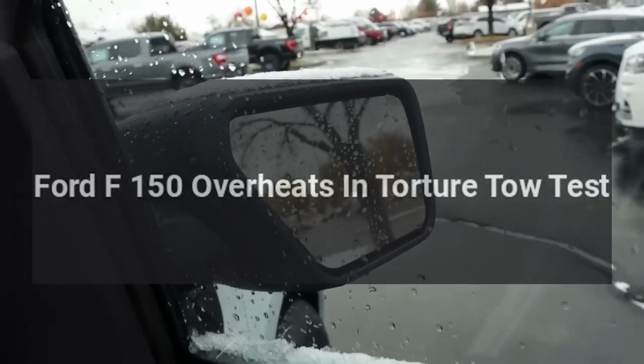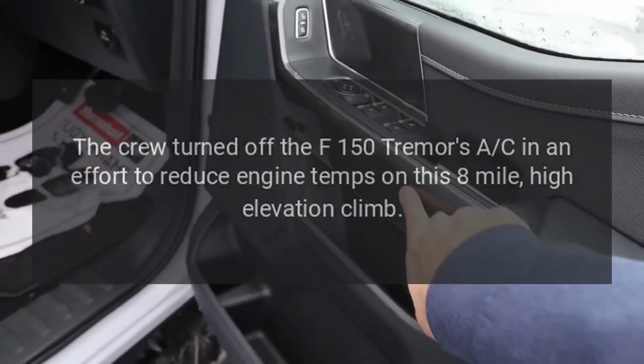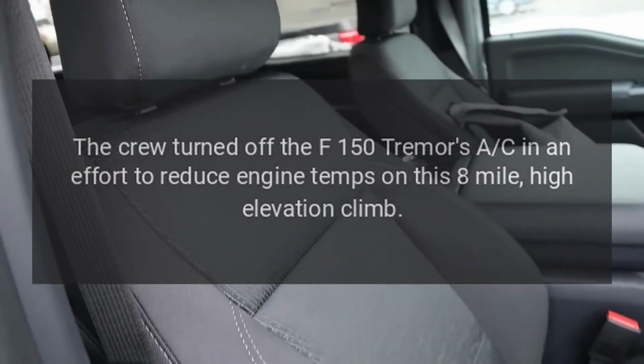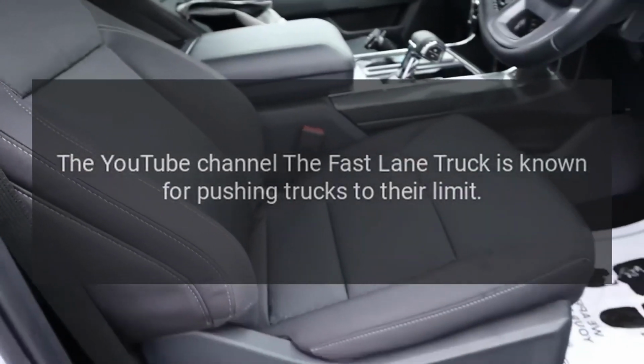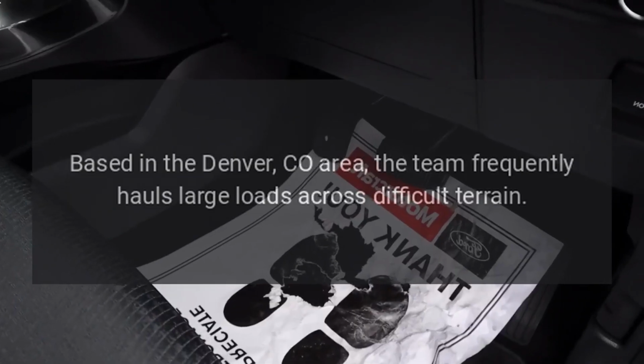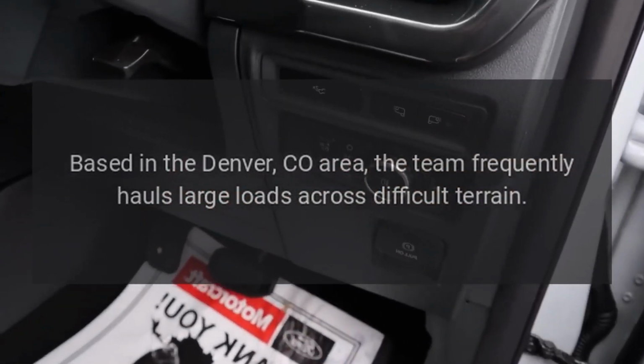Ford F-150 overheats in torture tow test. The crew turned off the F-150 Tremor's AC in an effort to reduce engine temps on this 8-mile high-elevation climb. The YouTube channel The Fast Lane Truck is known for pushing trucks to their limit. Based in the Denver, Colorado area, the team frequently hauls large loads across difficult terrain.